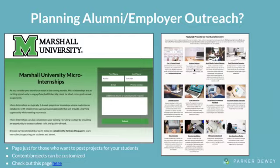And then specifically as well, if you're interested in reaching out to alumni and or employers, what we hear is the biggest question that schools or organizations, and certainly what we get from our business development team, is, okay, this sounds interesting, but what are some projects that students could do? And how much should they charge for them? And, you know, things like that.